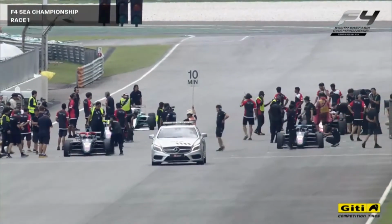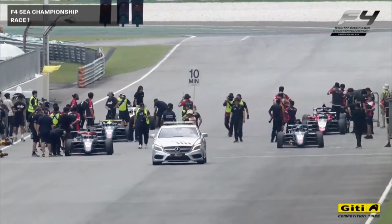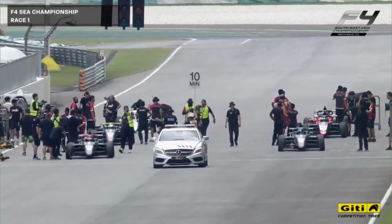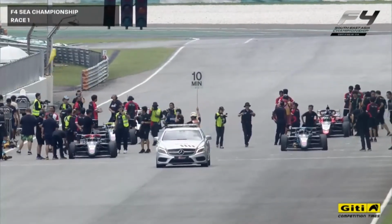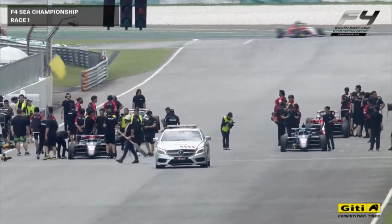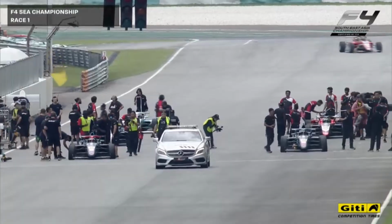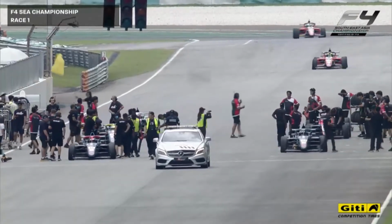Now that's interesting, they've decided that the race start is going to be under safety car. Now that is a very interesting decision. So considering how dry it is, they've decided to be on the safe side here. Rather than have the let's see what happens approach, they've actually decided to give these youngsters, who, don't forget, are as young as 15 years of age, the option to start the race under safety car.